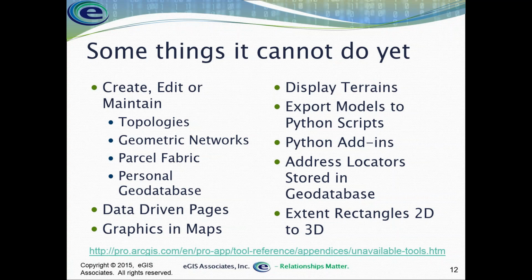And ArcPro doesn't support the personal geodatabase. Esri has been trying to kill that for a couple of years now, and they're continuing to do that. Data-driven pages currently is not there. They do say that is coming. I don't know when, but data-driven pages is not in ArcPro yet. You can still add graphics in layouts with ArcPro. You can still do text boxes and arrows and squares and rectangles, all that stuff in a layout, but in the map itself, you cannot do that. So there is no map annotation as of right now within a map. You can't draw rectangles in the map, those things. Again, supposedly that's coming later.